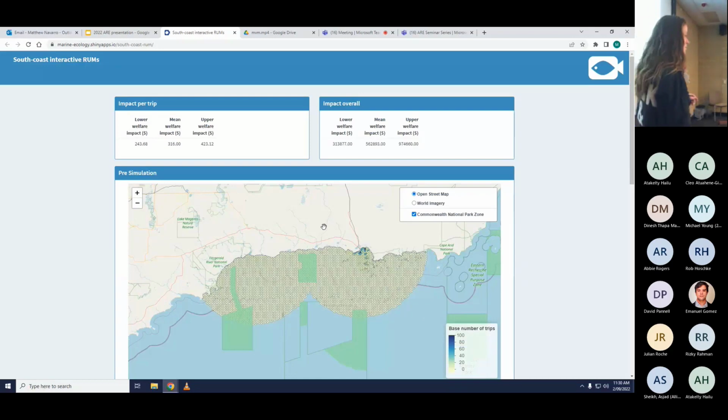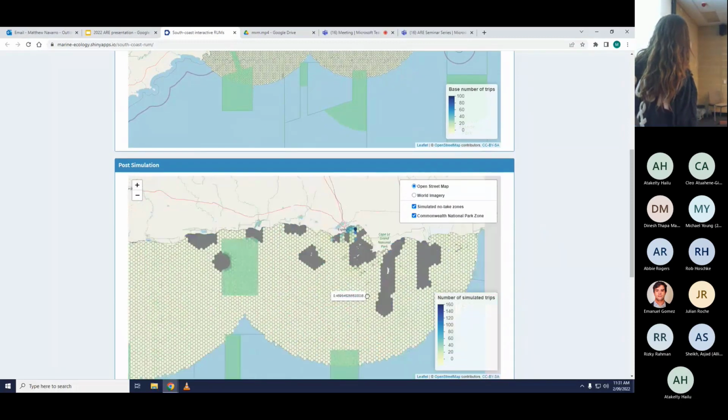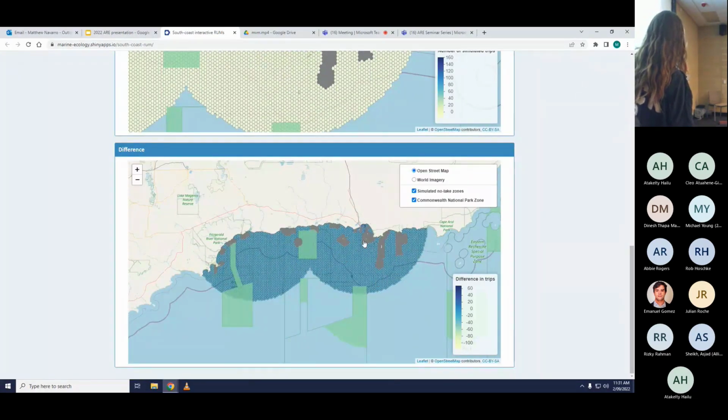They can have a look and explore. So we're getting outputs like the annual impact per trip and the annual impact overall. We can see this is interactive with what annual trips, this is just recreational boat-based fishing trips, are like before we do the simulation, and then what they're like after we do the simulation. For now, when I clicked on the polygons, we've not done that part yet. Right now we're just using a shapefile, but we can see how trips will change in response to these grey areas, which are the no-take zones. So we can see that this one, we're going to get an extra 175 trips to this area. And then we can do the same with a difference plot and see what the change will be.